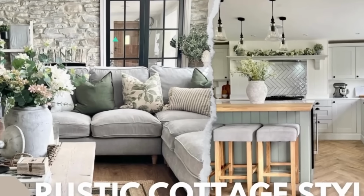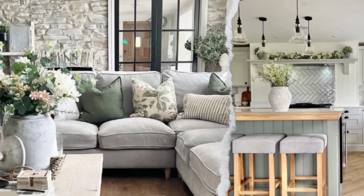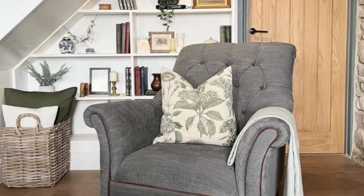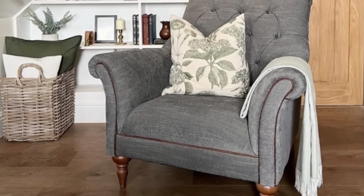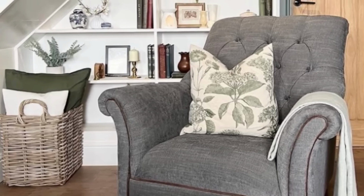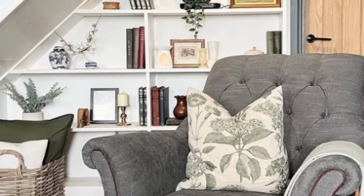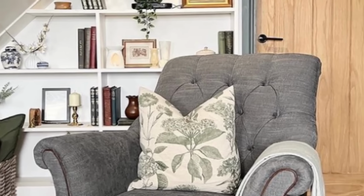Rustic cottage style with modern touches. A reading corner. Looking towards the main door, there is an armchair which allows you to take advantage of the bookshelf placed under the stairs.